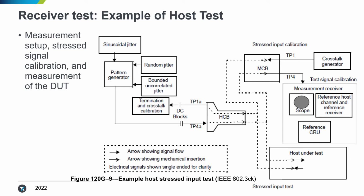Typically, the result of such a measurement is that some parameters of the PPG have to be adjusted, some of the jitters, etc., and then verified again. After some iterations, the stress signal has the right amount of impairments, and the measurement can proceed, which in this case means that the HCB and MCB are disconnected from each other. The oscilloscope part of the setup is not used, and the HCB is now plugged into the host under test. So the signal from the pattern generator with all its impairments properly calibrated is being received by the receiver under test. The receiver under test reports its error rate, and the error rate is then evaluated for whether it's passing or failing the standard.